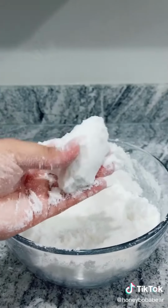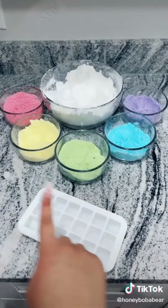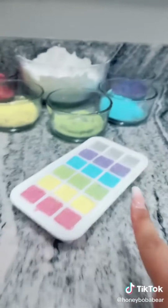You'll know it's done when you can hold it in your hand without it breaking, and this is what the texture should look like. I'm doing 5 colors, so I separated the mixture into 5 bowls. Now that the colors are separated, I'm going to put them in the silicone ice cube mold. Make sure you pack it down, now stick it in your freezer for 10 minutes.